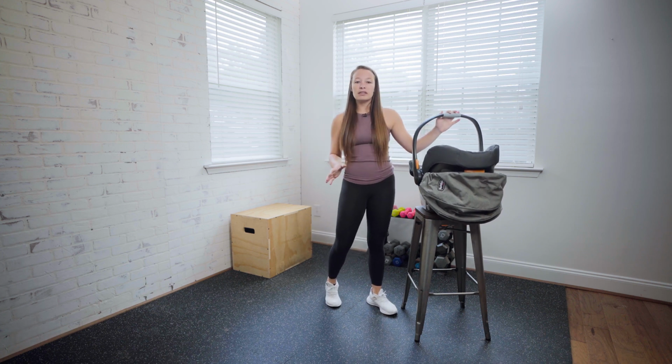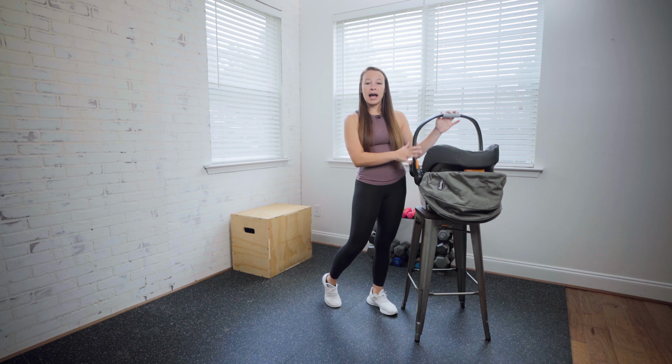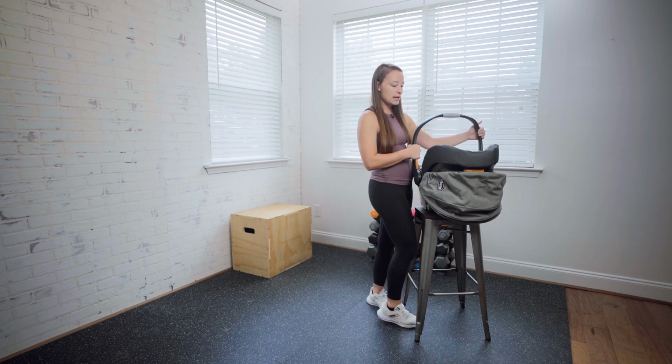Same with this, when we're carrying the car seat, it's easier to pick it up from a higher standing point. We're able to bring it closer to us at that start.